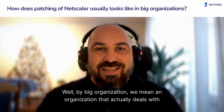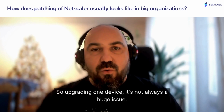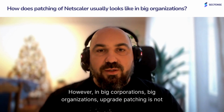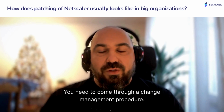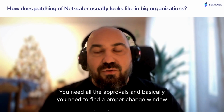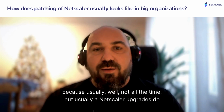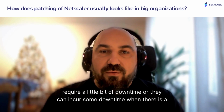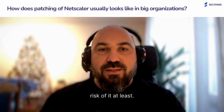We mean an organization that actually deals with several devices. Upgrading one device is not always a huge issue. However, in big organizations, patching is not just a single step. You need to come through a change management procedure. You need all the approvals, and you need to find a proper change window, because usually, not all the time, Netscaler upgrades do require a little bit of downtime, or there is at least a risk of it.